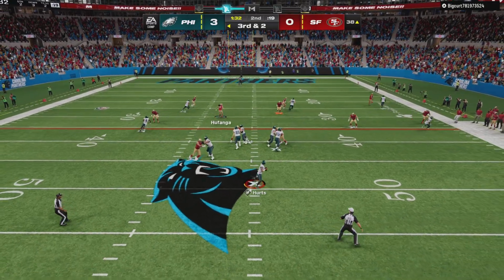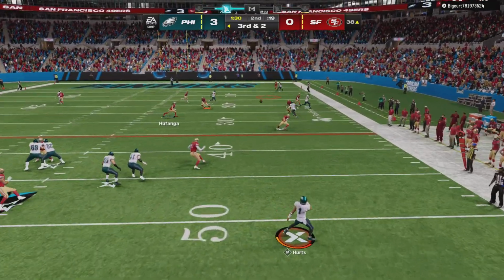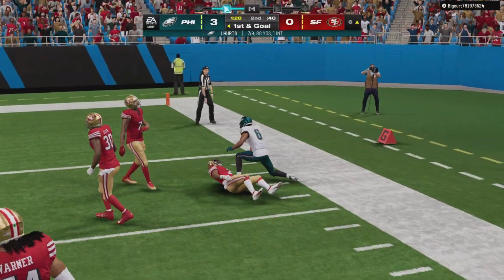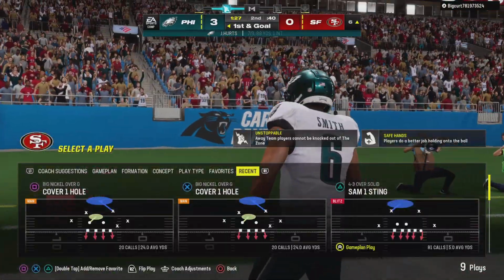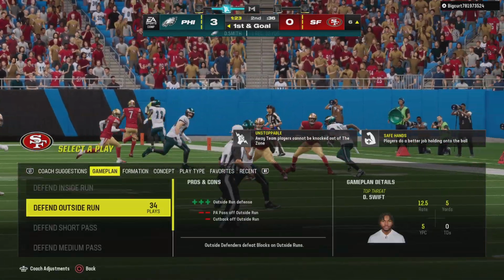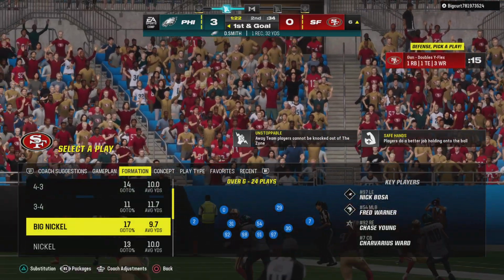Here's Hurts to throw. Flush to his right. That is caught, and down he goes, taking it inside the 10, just shy of the 5 at the 6. Well, they only needed a small gain on third down. They end up getting over 30 yards.